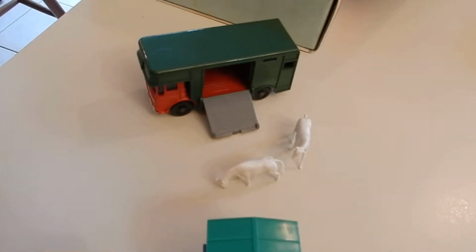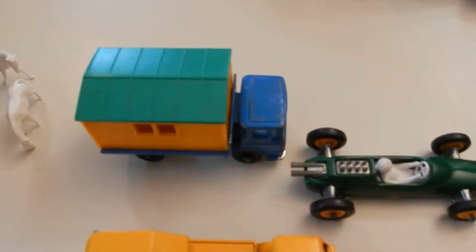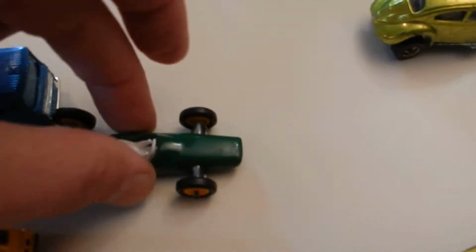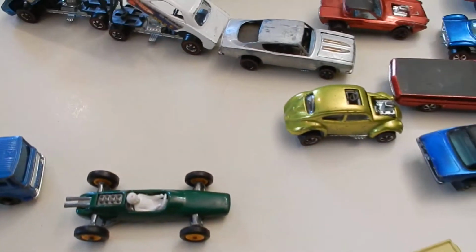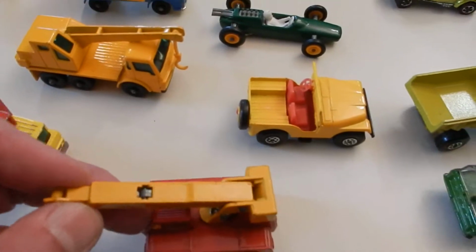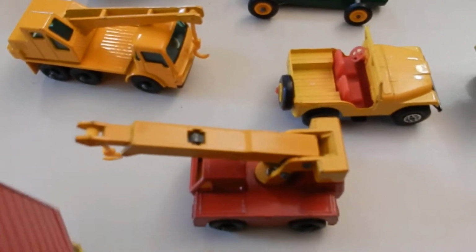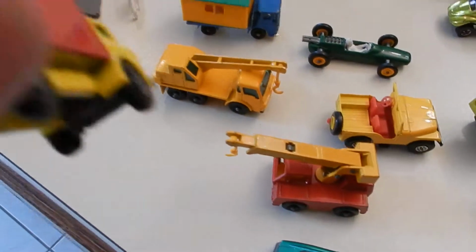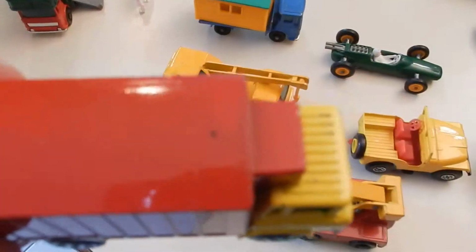They do include some really interesting things like a horse trailer with the horses, a house truck with the removable house, a really cool Lotus race car, and some functioning cranes like these two. There's a refrigerator car, which I think, no, yeah, opens up, so it's still there. That opens up. These are all in pretty amazing shape, honestly.